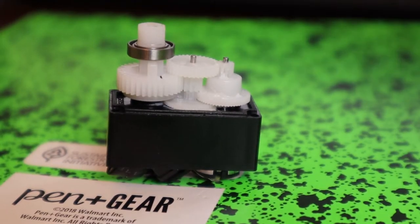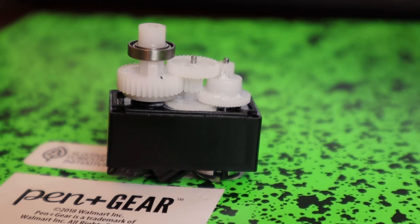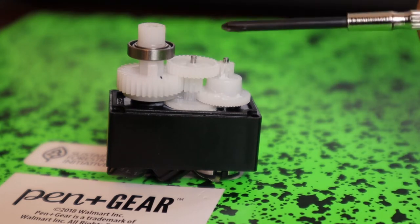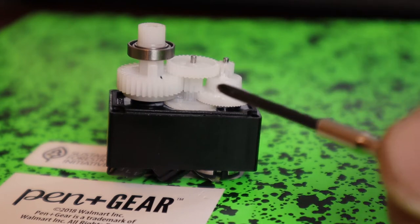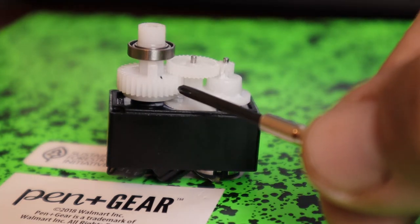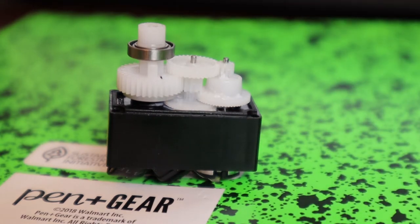So you can see that you begin with this small gear right here. This small gear is attached to a much larger gear. This much larger gear slows the speed down and increases the torque. This larger gear is attached to a small gear here, which is attached to a much larger gear here. Again, slowing down the speed and increasing the torque.